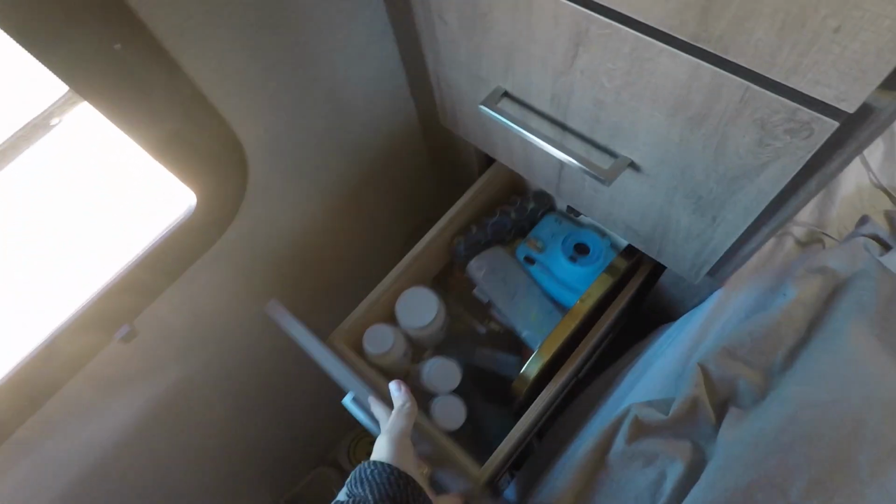And then in our closet, I put all of my big crew necks and things like that. One of these drawers is my underwear drawer. And then down here, I have my nightstand, which is really nice. And these drawers fit so much in them.